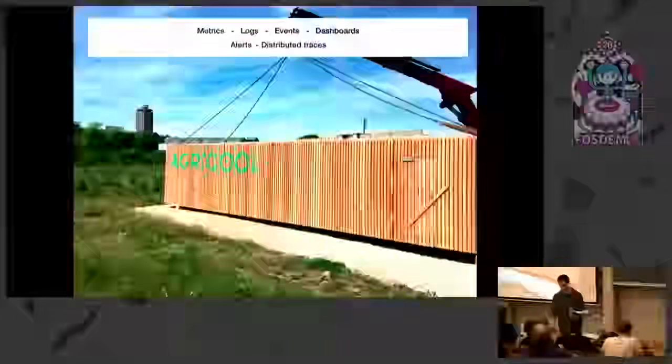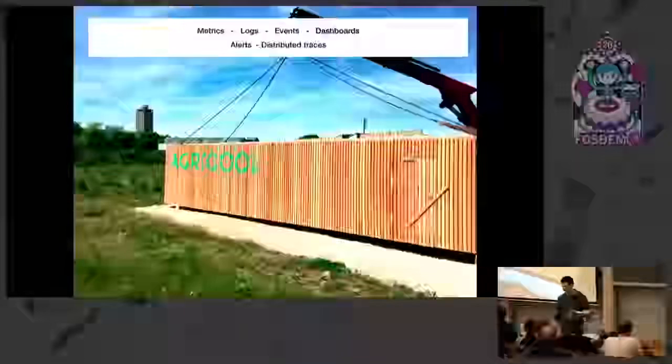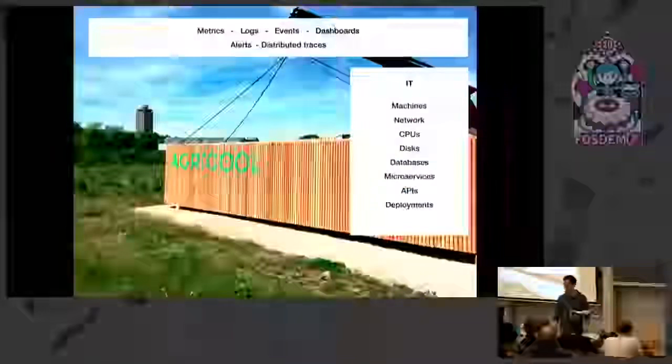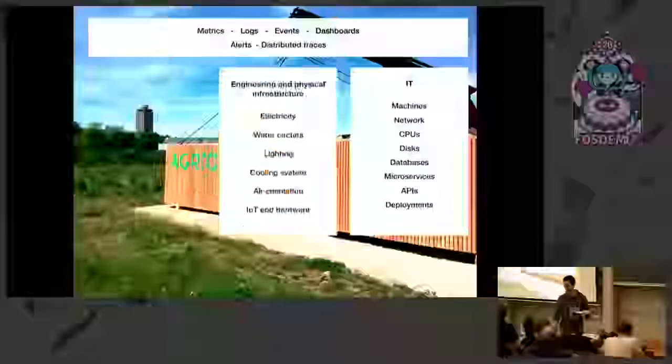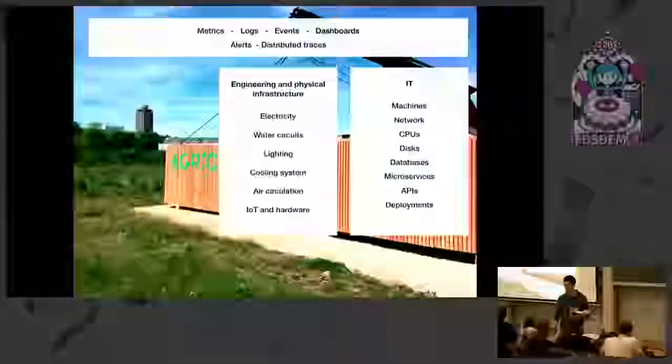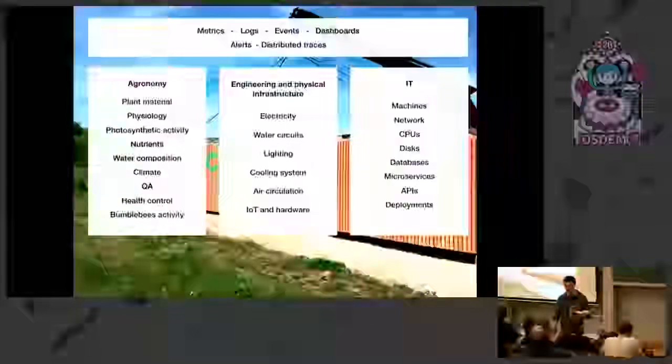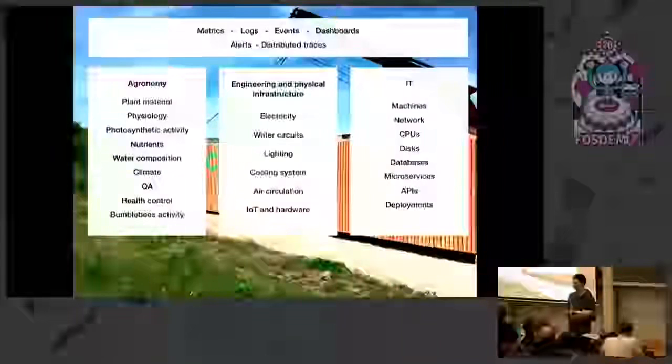So when we think about observability, we often think about these techniques: time series, metrics, domain events, traces, alerting, and then we apply them to different sets of abstractions. And so in our projects, what we try to do is to be very conscious about extending the application of these techniques to the physical machinery in the containers, and also to the world of agronomy and plants. And the only way you can do that successfully is to work very closely with domain experts.